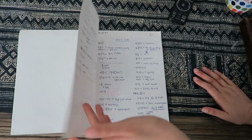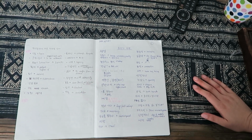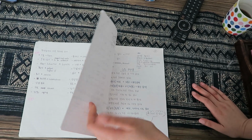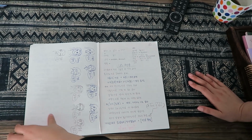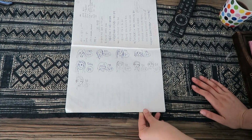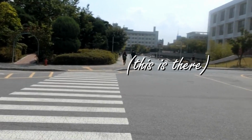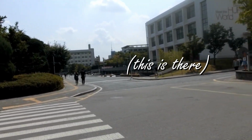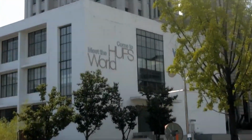I want to go through a few main points with you that you can see in this notebook, and maybe talk about the class I was taking at the time too, because these were not self-study notes, although they very well could be, as I didn't take any lecture notes aside from example sentences. I went to HUFS for one semester in 2016 and had the best experience. If you want to know about that university, I made a video on it then as well, and that will be in the cards. I cannot recommend it enough.